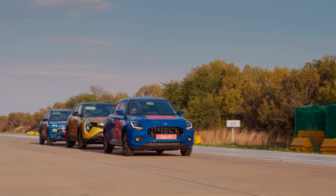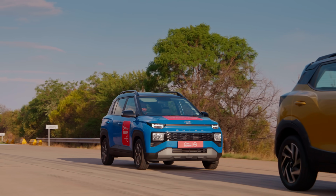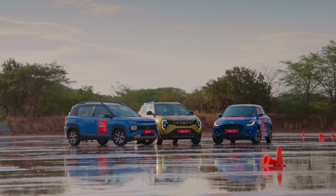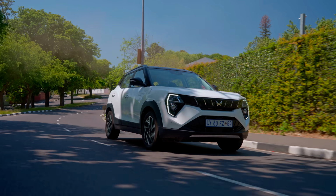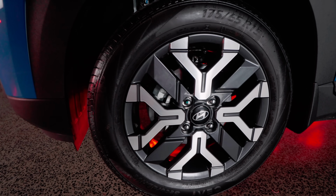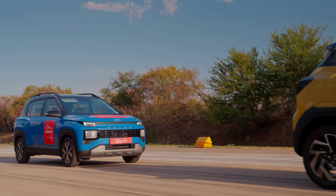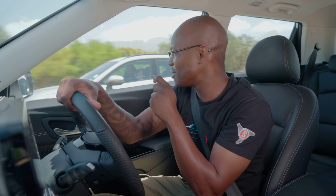So picture this. Mahindra, Hyundai, and even Suzuki. These specific cars that I'm talking about are actually in our Cars Awards. We got to test drive all three of these cars back to back. That's specifically the new Suzuki Swift, the Hyundai Exter, and this one, the 3XO. The crazy part about all of this is, a couple of weeks ago when I drove the Exter, I was like, whoa, this is leading the pack in this segment. These are budget cars, these are lekker crossover cars, and these are cars that appeal to a lot of buyers simply because of the price point.